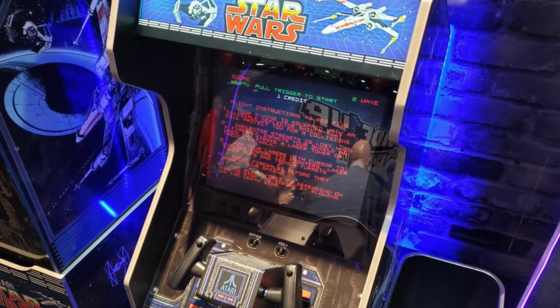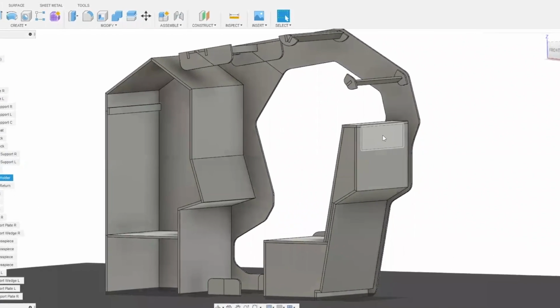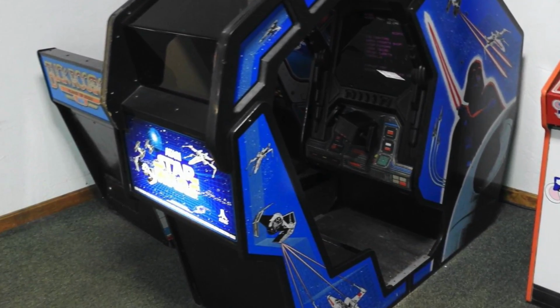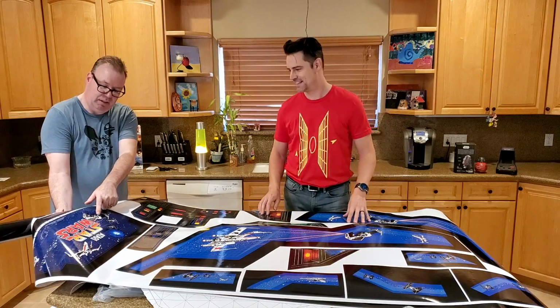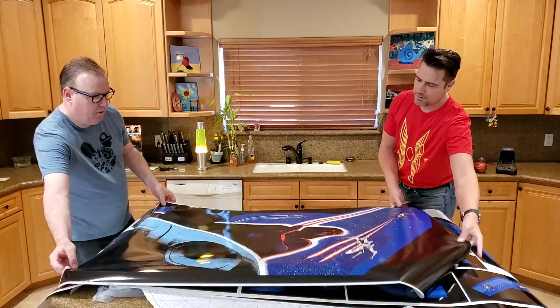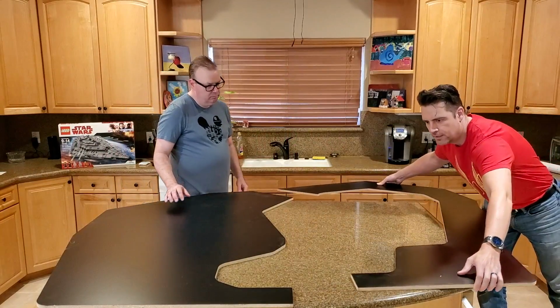And then we realized we could actually incorporate the lighted marquee from the top of the Arcade 1-Up and put it on the back of our arcade, because the original cockpit had an illuminated screen there. This is the back panel. Ours is going to be lighted. Kind of like that. Just like that.